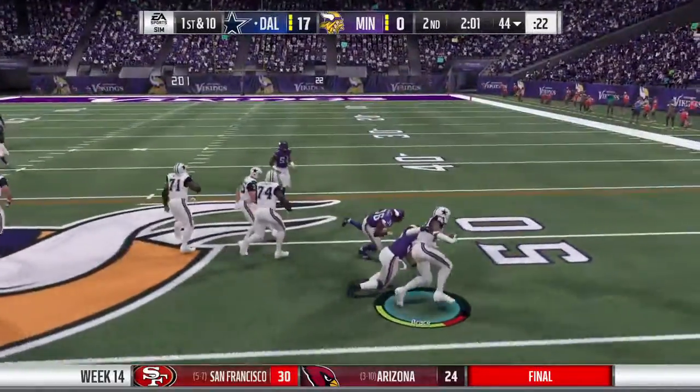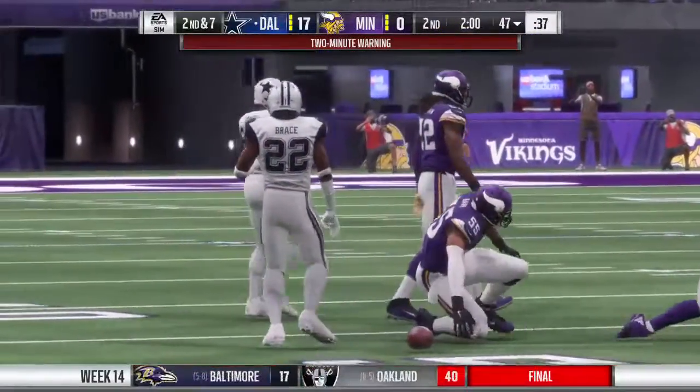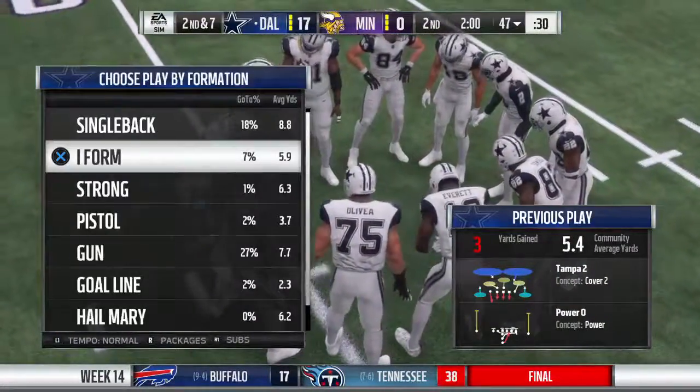And he'll give it here to his running back. And a minimal gain here as he's up to about the 47-yard line. 2 minutes remain here in the first half. More from Minneapolis after this.